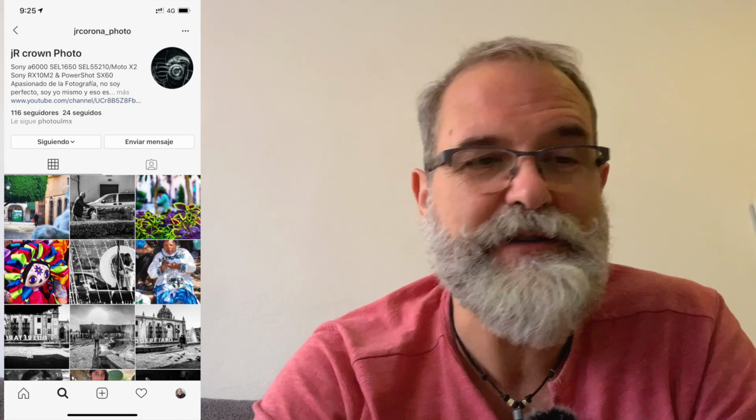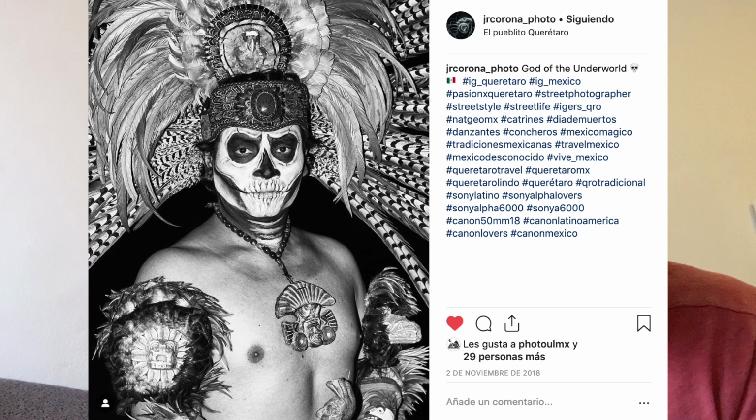So let's look at this picture. The first one is really strong, you know. You see the face of this guy with a skull makeup, and it says God of the Underworld. I suppose this is something typical from Mexico, and I like the way it shows and the way it's framed. It doesn't show everything, but it's framed, and you see the character of the guy, this eye, the way it looks. I like this capture.